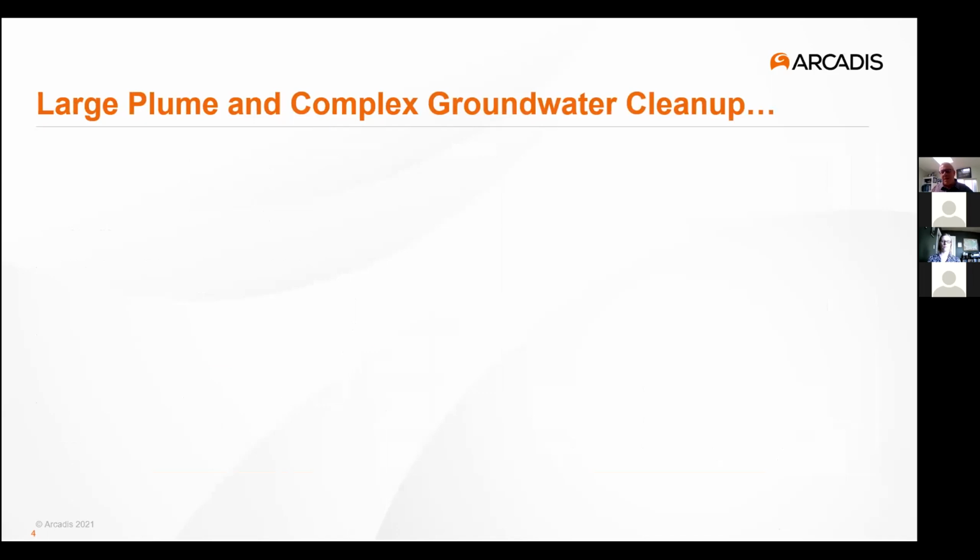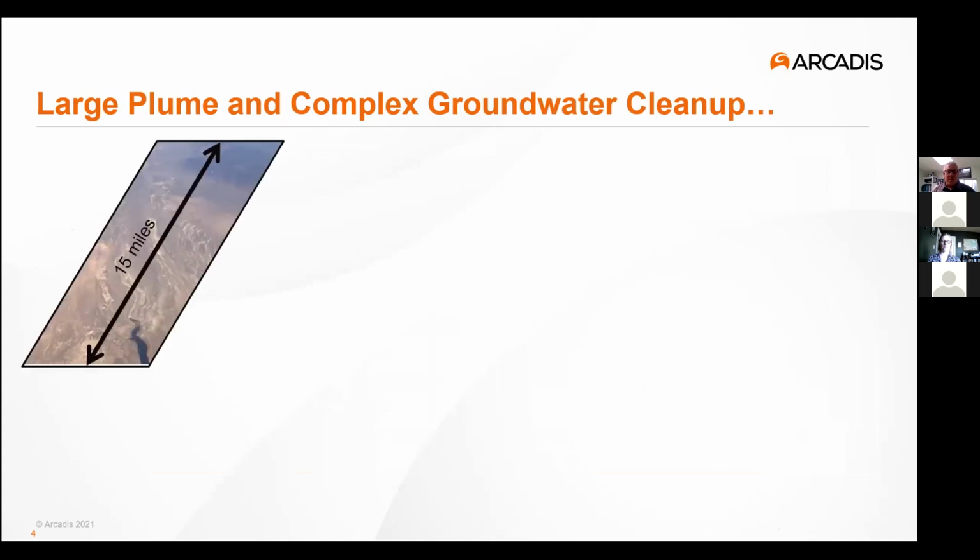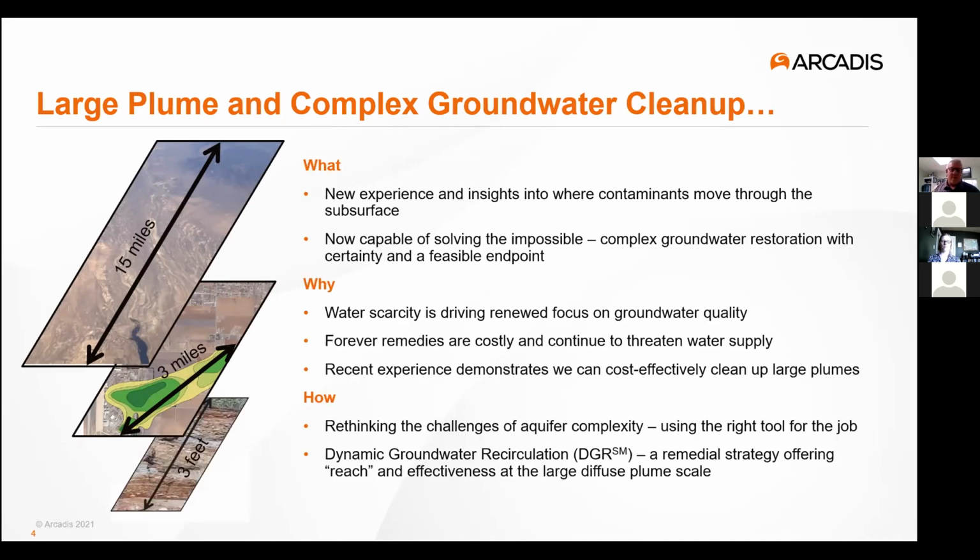So, setting the stage on talking about large plumes and complex groundwater cleanup, we thought it important to start with scale. We're considering impacted aquifers, and considering the regional setting is critically important. That's usually on the scale of tens of miles. And when we talk about a larger complex plume, typically it's thousands of feet to multiple miles in duration. So that's yet another scale which we need to be concerned about.